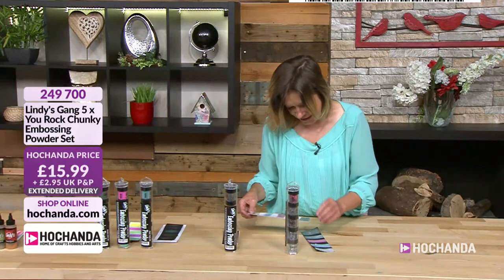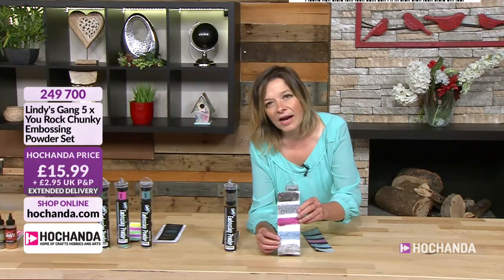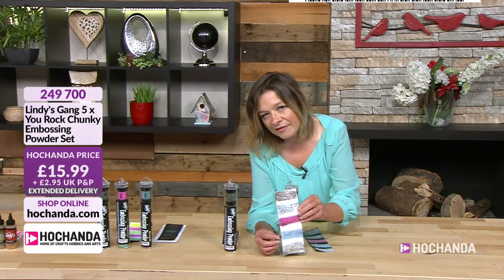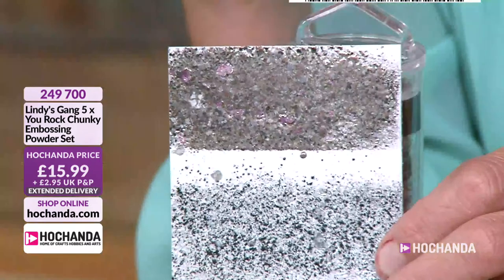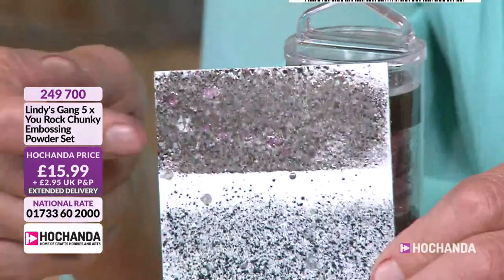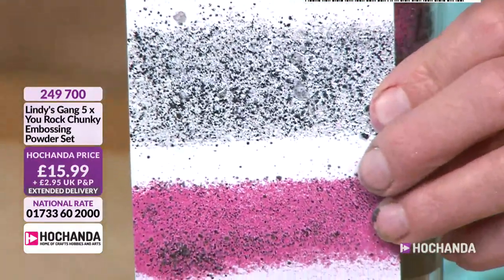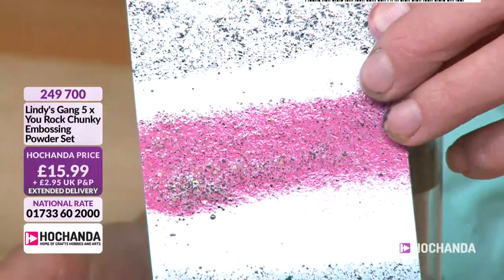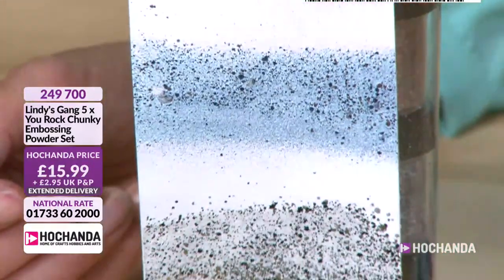The different grains that'll give you the different depth. That'll give you, you know, how it does have that variation. And that's because of the melting point. So the finer embossing powder will have a quicker melting point, but you've also got big microflakes in there as well. That adds to the variation. Oh, the colours are just so good. Love, love, love, love them.